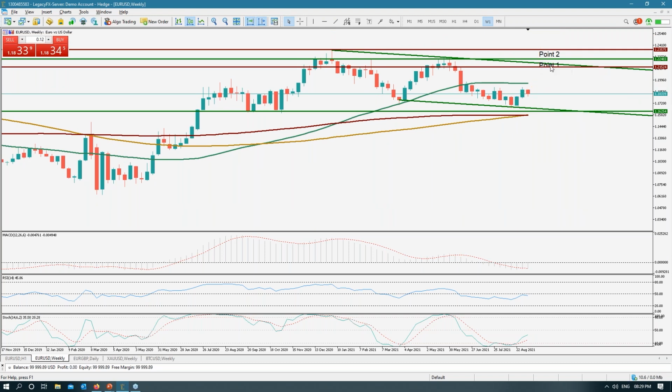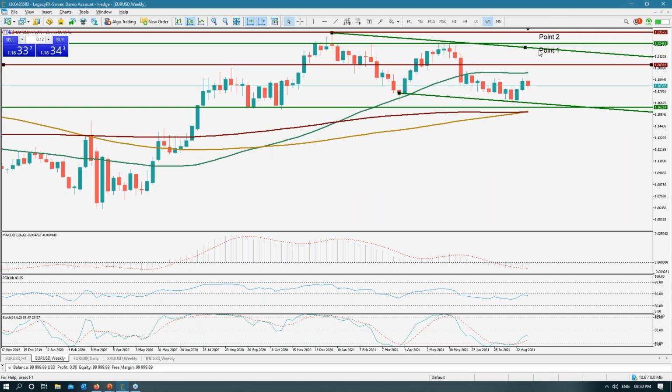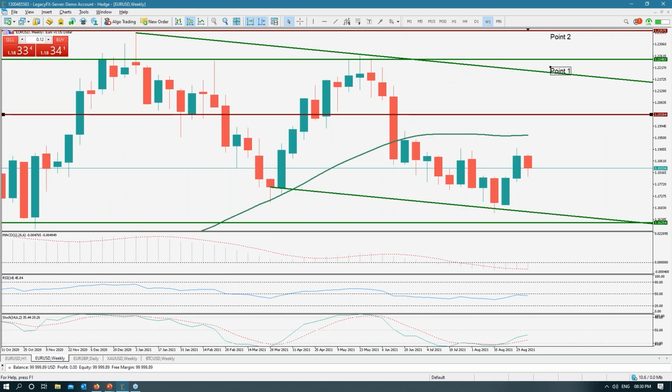We can remove 0.3 and we can move. Okay, that doesn't work. 0.1, come on. No, okay. Oh, come on. It's having a joke. It's having a laugh with me. There we go.